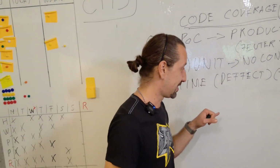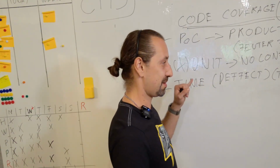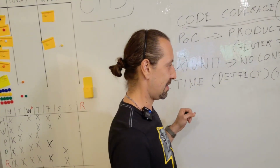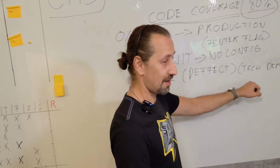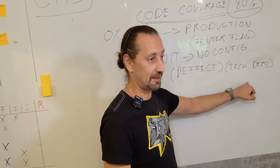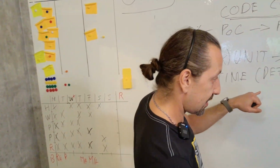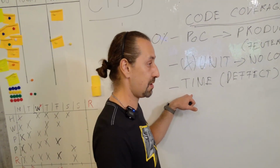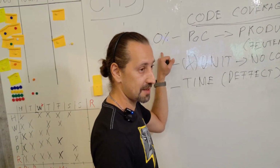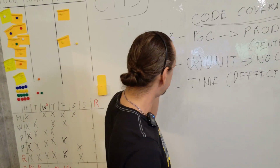Most of the time, bugs, missing pipelines, and similar things are just called technical debts, which results in the lack of time. So we are going to skip the test, which will result in much more delays.